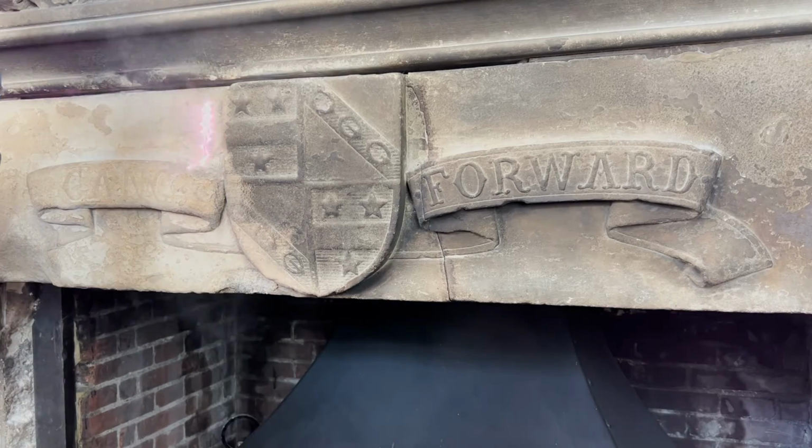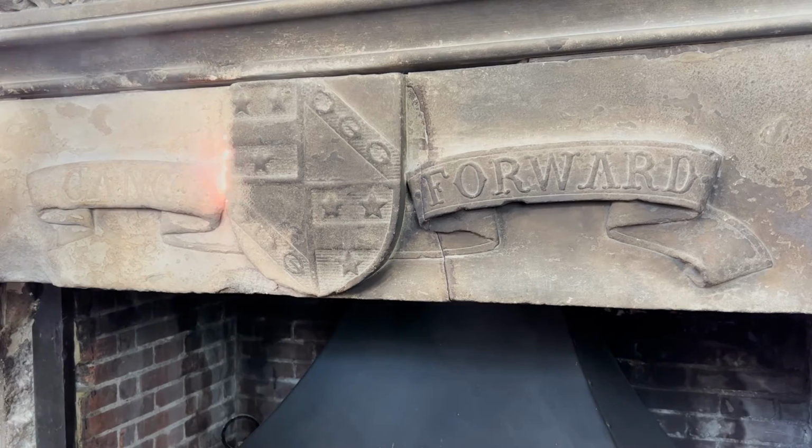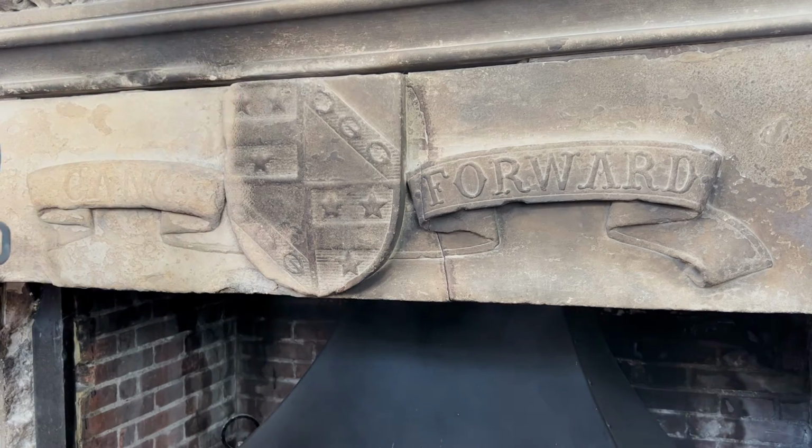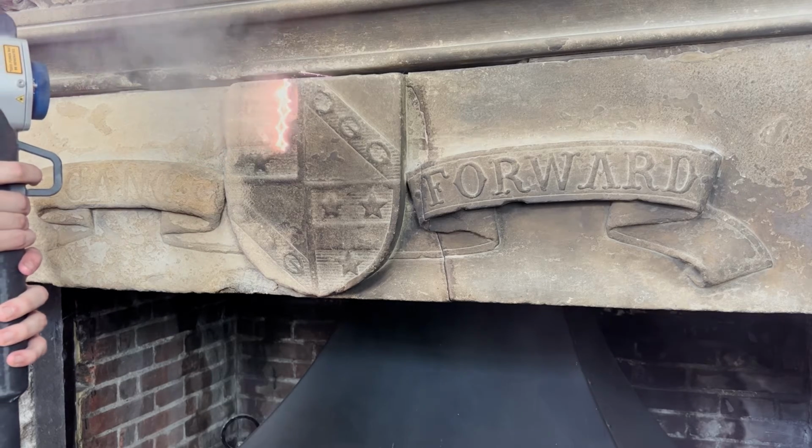That's where our lasers come in. They're finely tuned to remove the dirt without harming the stone. It's a delicate task, ensuring we clean it up without erasing its historical charm.